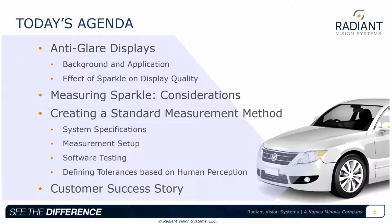So the agenda today, as I mentioned, is really going to focus on characterizing anti-glare, anti-reflective films over a variety of different types of display technologies. We'll go through the premise, the background of the application for looking at anti-glare displays. We'll look at the effect that sparkle has on these displays. We'll go through the different measurement criteria that we need to consider when trying to characterize sparkle. Then we'll look at the thing that separates the Radiant system from the other solutions that exist on the market, and that's the ability to define a measurement standard and method.